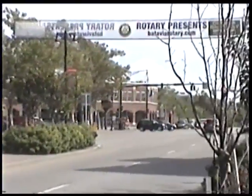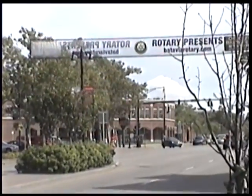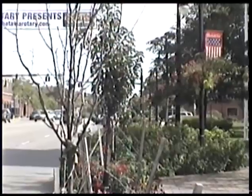And we're going to take another walk. You see in the distance there is the new City Hall. We'll take a closer look at that and take a walk down Main Street.